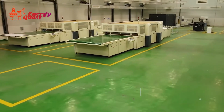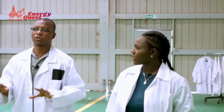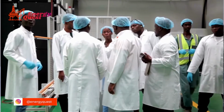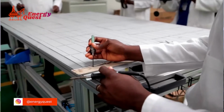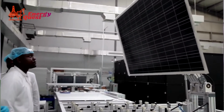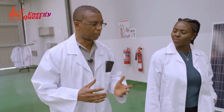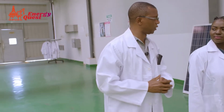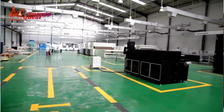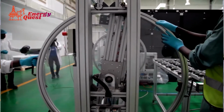Oh, wow. So what level is production now? Well, the currently installed equipment set can produce about 30 megawatts a year on 2 shifts. And that's about equivalent to 100,000 PV modules. And we're actually in the process of upgrading the factory to a newer equipment set with newer technology, which will also give us fivefold the capacity we currently have, which is about 150 megawatts.